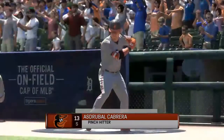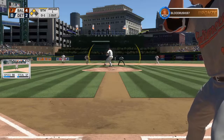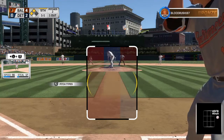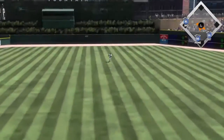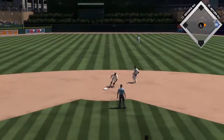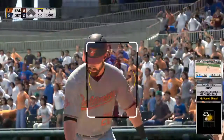one. Asdrubal Cabrera will be called on to pinch hit now, and he'll do it in a golden RBI spot as he's got 2 men in scoring position with only 1 gone in the inning. Even at a ball and a strike, here's the pitch. Back up the middle and through into center field, a base hit. And the runner from third crosses the plate. Tack on another here as the runner scores from second. It's now 6-2.